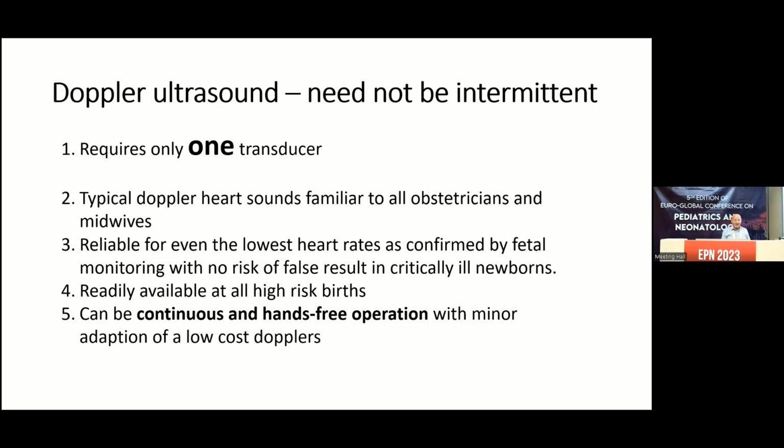But in fact, with a minor adaptation, it's perfectly possible to make this hands-free. And so now you have continuous heart rate monitoring, even on a baby that's requiring resuscitation and being moved about a little bit, without anybody having to give attention to it. And that's what I'm going to show you this morning and tell you about the development.